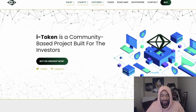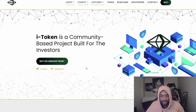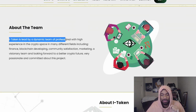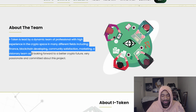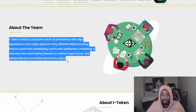So first off, it says iToken is a community-based project built for the investors. Scroll down right here, it says about the team. It says iToken is led by a dynamic team of professionals with high experience in the crypto space in many different fields, including finance, blockchain developing, community satisfaction, marketing, a visionary team, looking forward to a better crypto future. Very passionate and committed about this project.